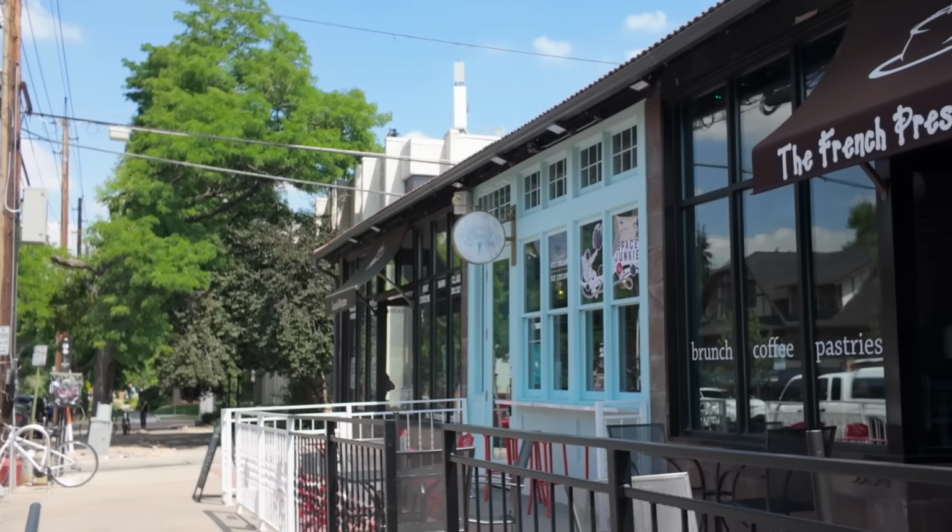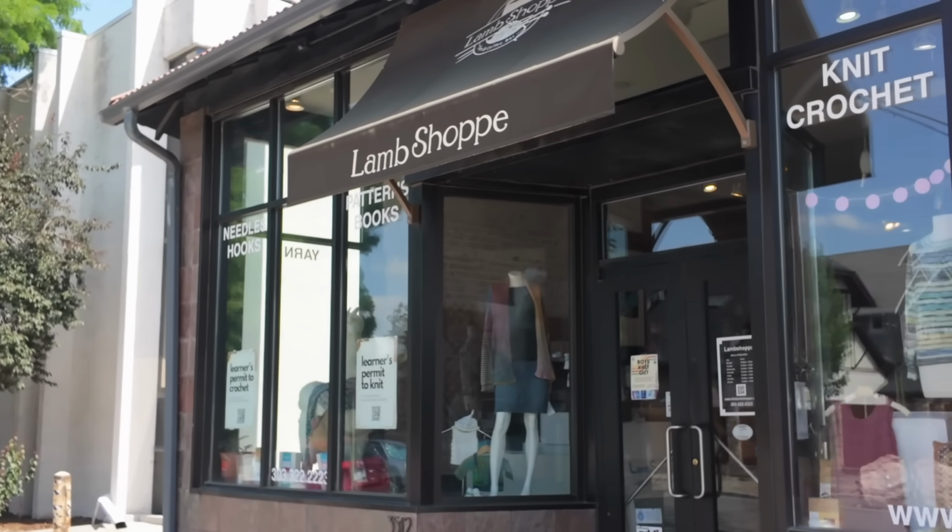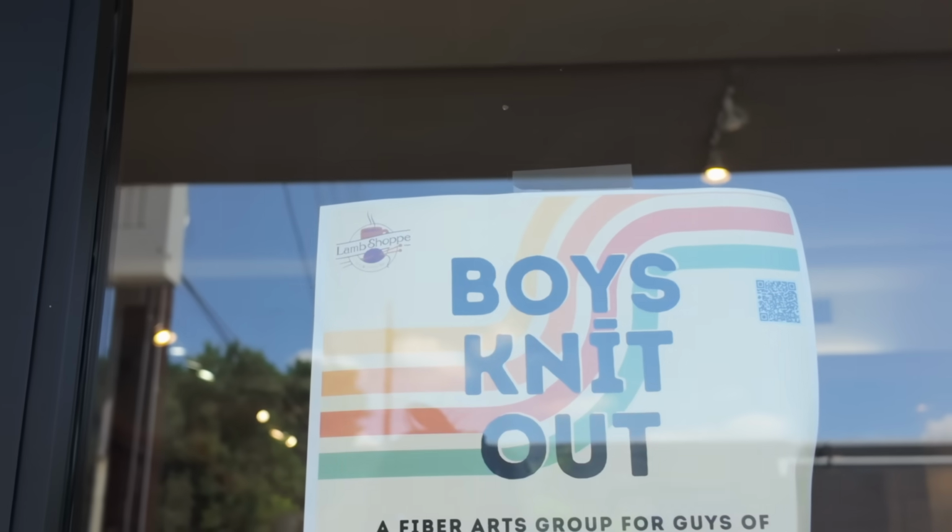Okay, this last shop that we're going to today is called the Lamb Shop. It's a yarn shop. It's in a really cute little strip area where there's a bunch of little boutiques and coffee shops and whatnot that you can check out. I have also not been here, so this is my first time coming in also. Lamb Shop was so cute, and it looked like they also held events.